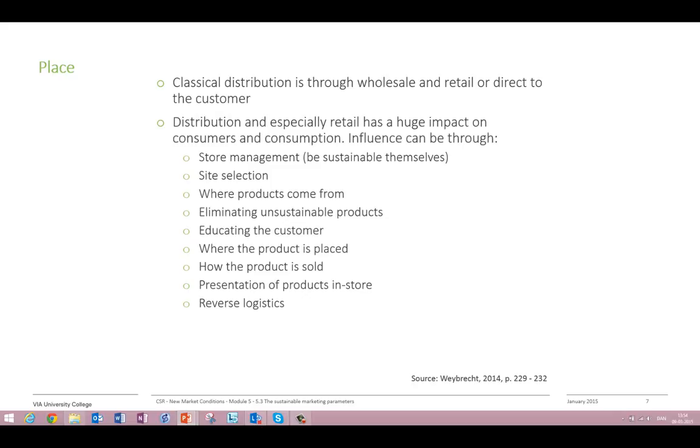And the influence can be through different aspects of, for instance, the retailing. It can be the store management. How sustainable is the store itself? It's the site location. Where is it placed? Is it difficult to get to, or do you need a lot of transportation back and forth to go there? Where products come from, the distribution channel also decides which products they have in the store.